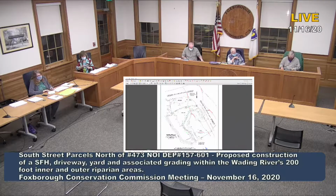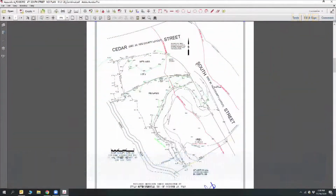Yes. Excellent. So the site is bounded to the east by South Street, to the north by C Street, to the west by the Wading River, and to the south is number 463 South Street. We have a DEP file number 1570601 for the project. DEP had no comments in their letter. There are two parcels associated with this project. There's a small parcel to the north, 0.25 acres in size, and then the subject property is 1.08 acres, which is down along here. I'll go through all the resource areas in a moment.